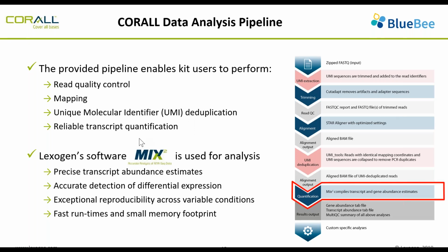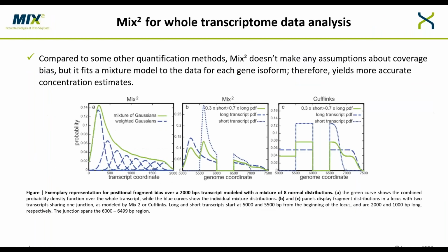For this transcript quantification, we use MixSquare. MixSquare is Lexogen's proprietary software that is now embedded in this pipeline. MixSquare does precise transcript abundance estimation, thus will lead to an accurate detection of differential gene expression in downstream RNA-Seq experiments, for example. MixSquare provides an exceptional reproducibility across variable sample conditions, and also very important, it has fast run times and a small memory footprint. So in the next couple of slides, I just want to give a very rough introduction into MixSquare, why we choose it and what it does.